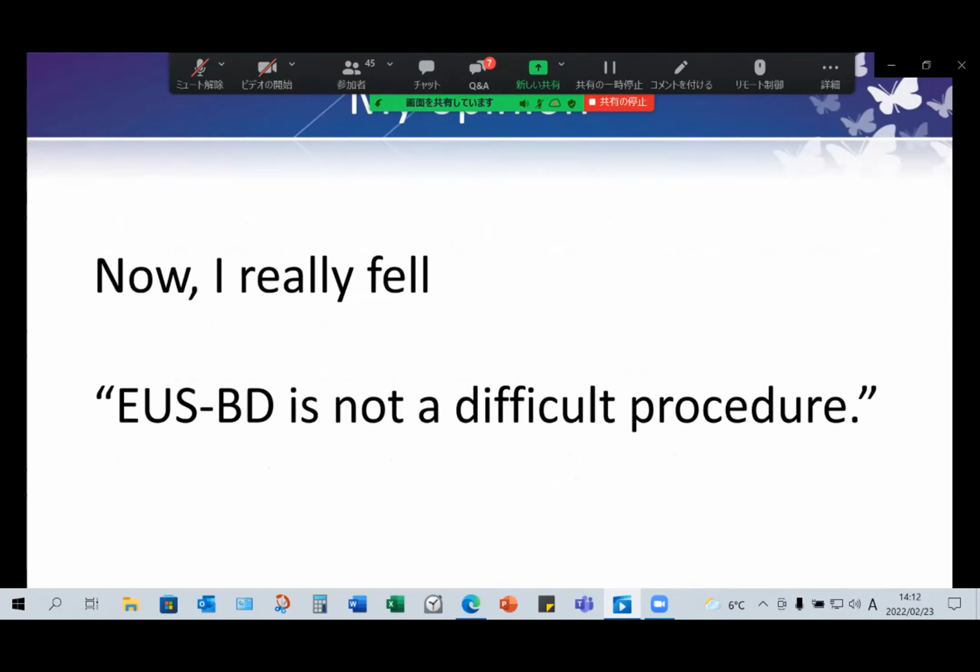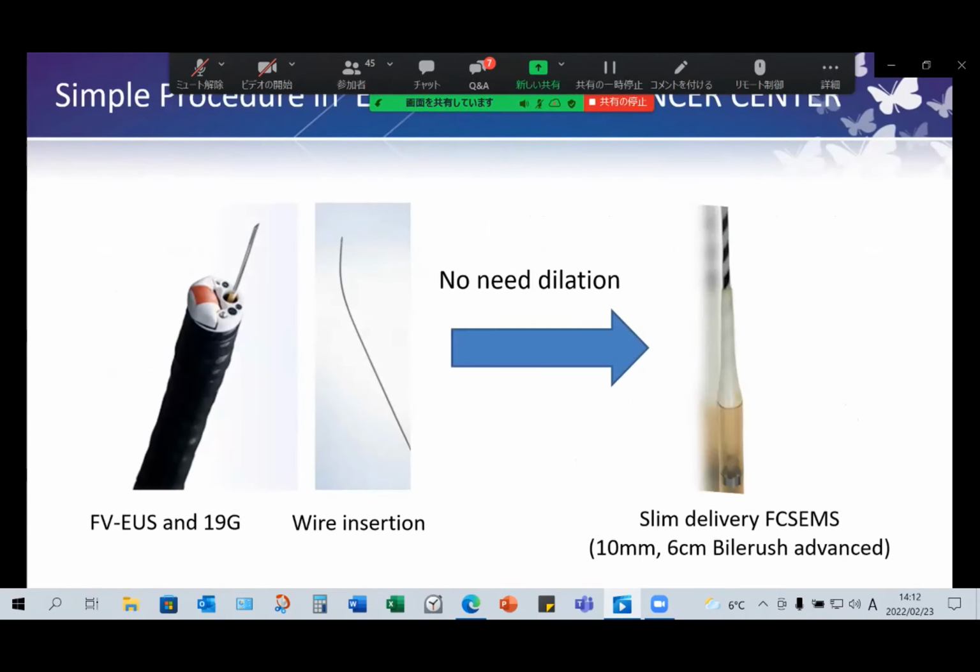Recently, I really feel ESBD is not a difficult procedure. Maybe for an expert, ESBD is an easy procedure. We use a forward viewing scope for EUS-CDS. And we don't need a dilator because the metal stent has a very slim delivery system.